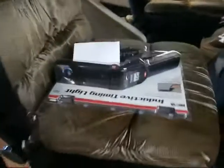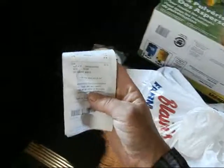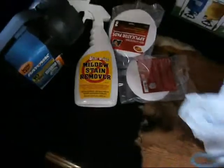So I bought a timing light today, $40 something. Had to buy more cleaning solution, glass cleaner, cheap wax applicator pads. Only spent $75 there. And I had to buy a new flashlight, because I don't really have a good one here at the shop. And some Gorilla tape. This stuff works really good for mildew stains, stuff like that.